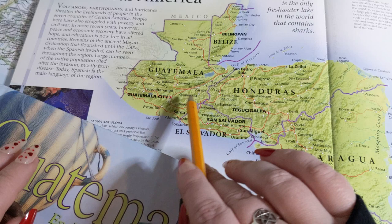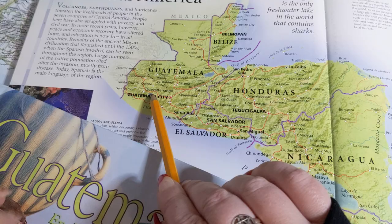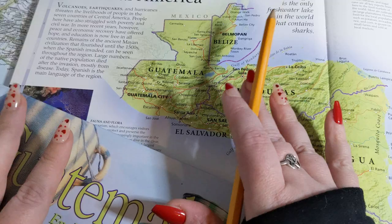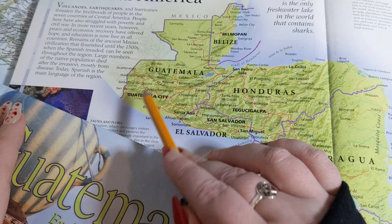There's also this big lake right here called Lake Atitlan. And from what I can tell in researching, this is the big tourist lake. Like here in Northern California, we have Lake Tahoe. Everyone goes to Lake Tahoe in the summer to enjoy the water, in the winter to ski. And it's just the lake where everyone goes. I think this is the lake where everyone goes.